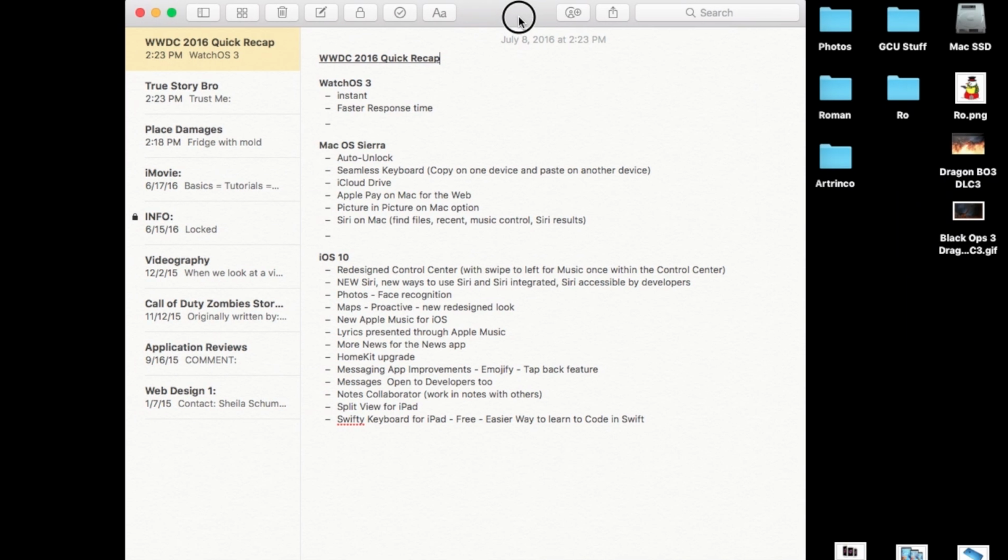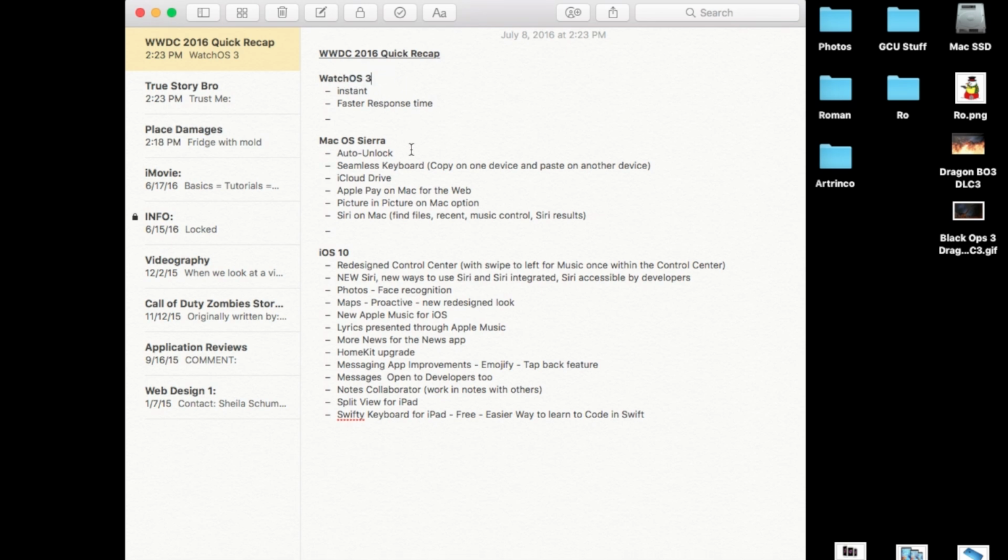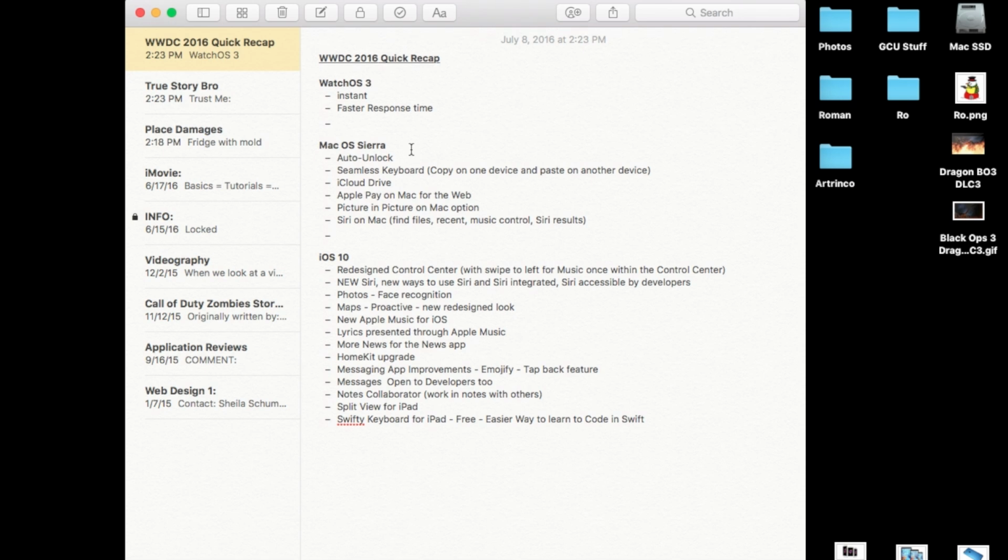Now, like I said, I'm going to be covering the quick recap of the Worldwide Developers Conference. I got some notes here from when I was watching the conference. In the beginning, they started off with watchOS 3, and they wanted to show how the speed and responsive time had been increased by like 10 times, I believe it was. They gave an example from the previous OS, watchOS 2 to watchOS 3, and showed that watchOS 2 probably had a 5-second delay, and watchOS 3 was completely instant, which honestly was a surprise for me too, especially for a watch, and it's quite powerful.